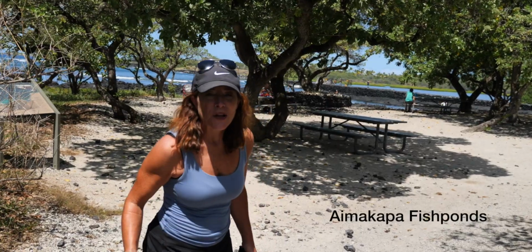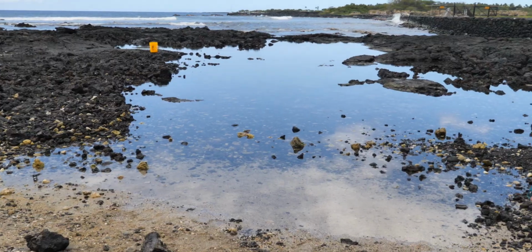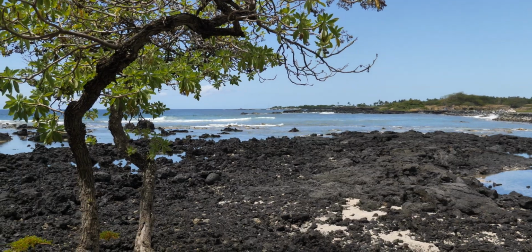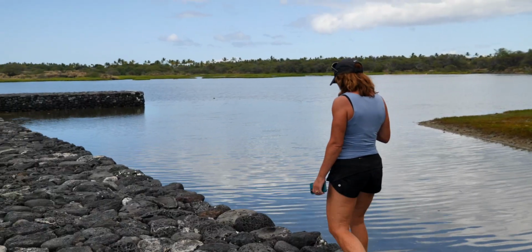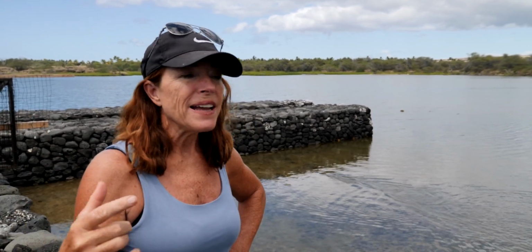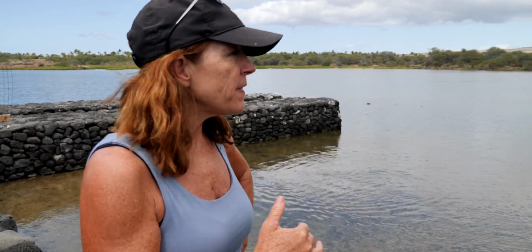So we made it! Woo! That didn't take too long, about a mile and a half. When we showed you the fish trap on that side, now we're a mile and a half this way. This is where the fish were kept to basically farm them. And so now this water is brackish. It's part salt as well as fresh. And obviously it's huge. It's probably fed thousands of people.